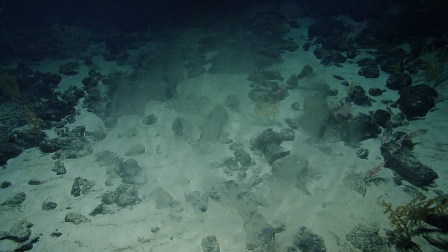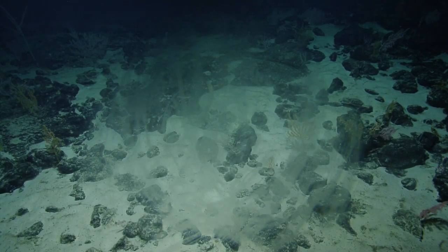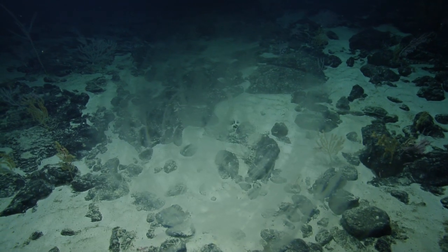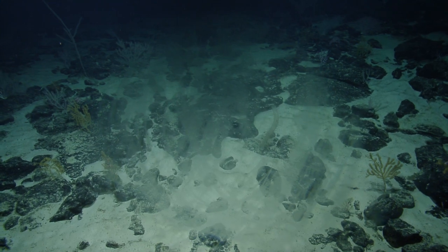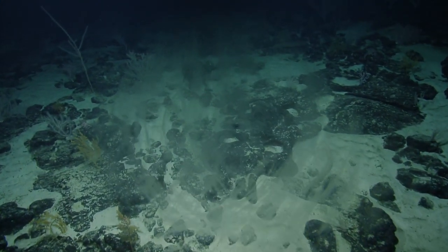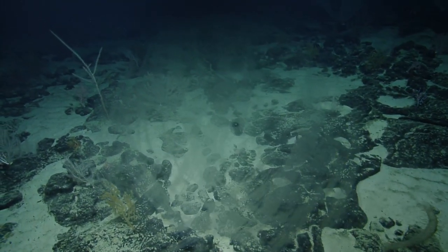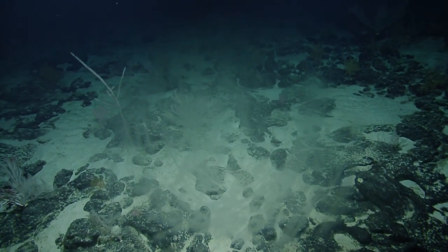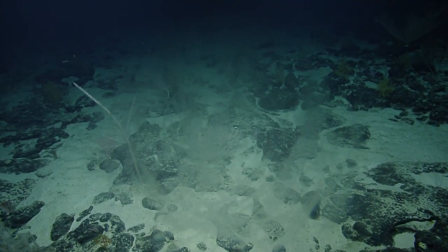So we got a couple different paramuriceid here. It looks like some hemicorallium, big bamboos, some sponges. So this has got quite a diversity and a moderate abundance of coral life up here. Looks like there's a little victorgorgia in there. We got a pretty good showing of corals here for a relatively flat area. I'm assuming being the highest point on this feature, it's just up in the currents and you're getting a lot of flow.